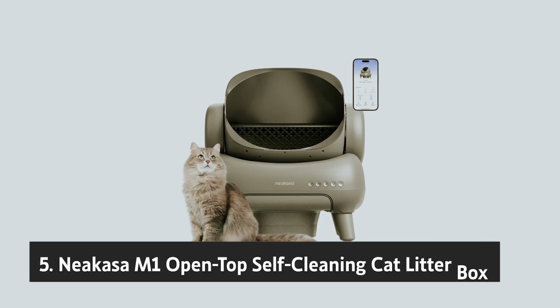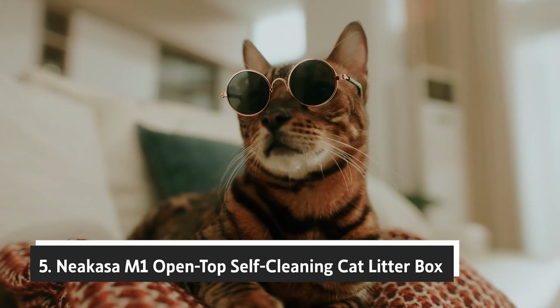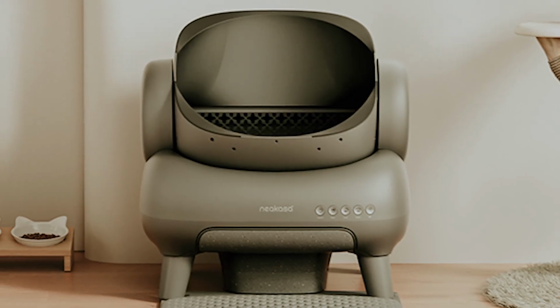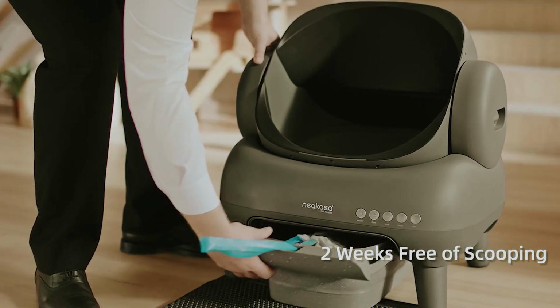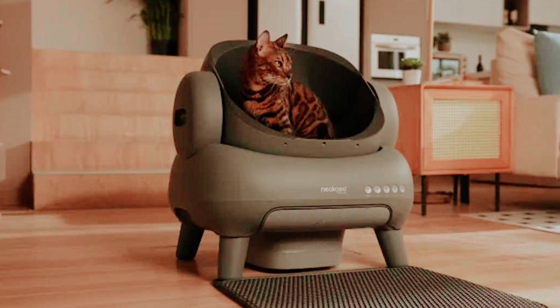Starting our list with number 5, we have the Neakasa M1 open-top self-cleaning cat litter box. If you're considering a new litter solution for your feline friend, the Neakasa M1 open-top self-cleaning cat litter box may be the innovative option you've been searching for. Unlike traditional enclosed litter boxes, this open-top design offers a spacious environment that many cats find appealing.